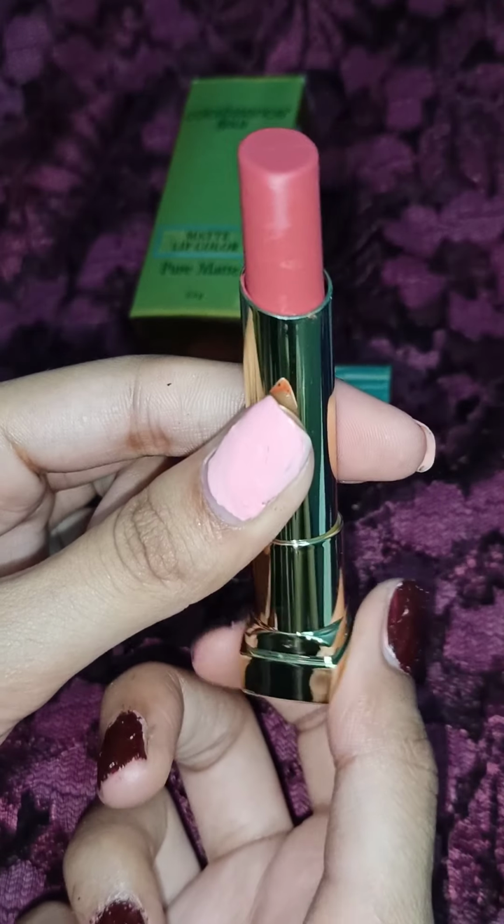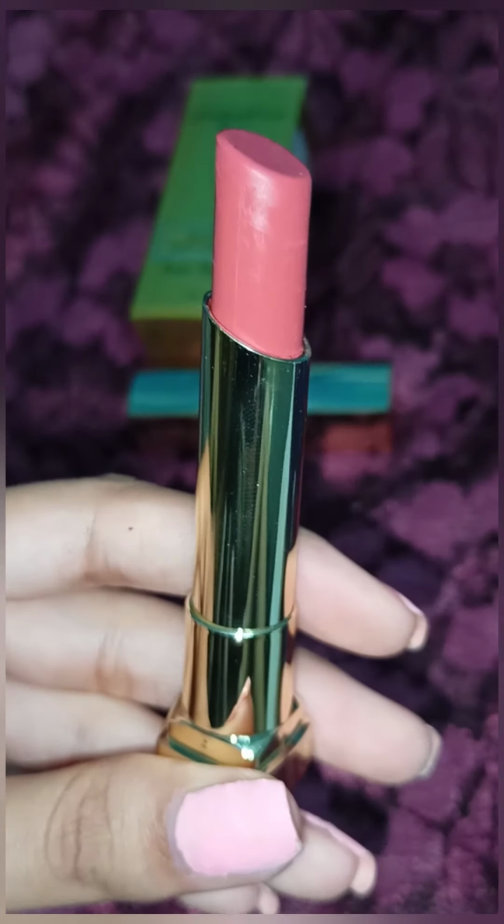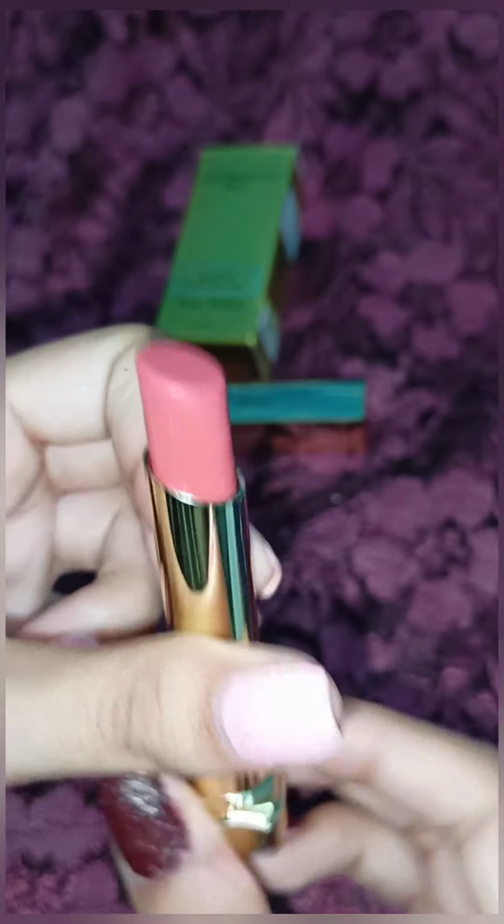The cost of the product is 650 rupees, but you can get it for 350 rupees at an offer price, which I also purchased in an offer. You can go and check it out on Woovly.